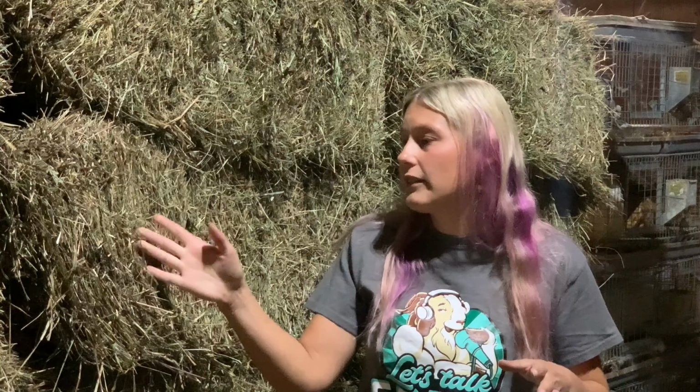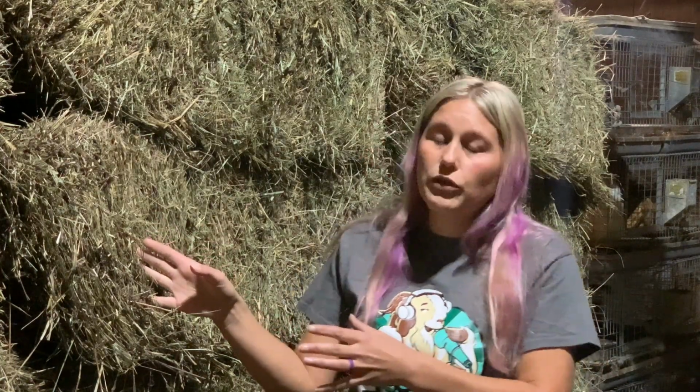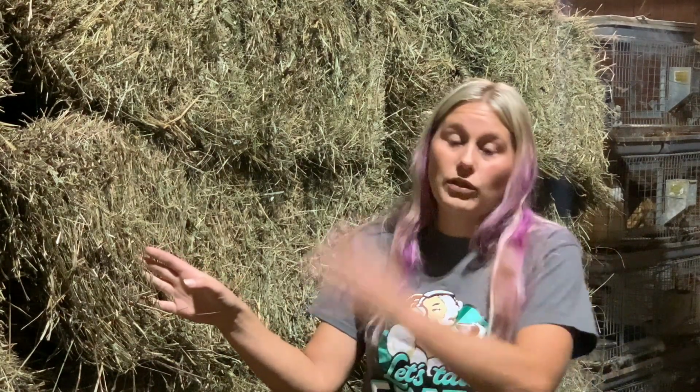All right, we've been asked a lot what type of hay we feed, and we feed a primarily grass hay. It has very little alfalfa in it. The goats do just fine on this. We don't have any issues whatsoever with our goats on the grass hay. Even lactating does do just fine on this stuff. And they all seem to like it.